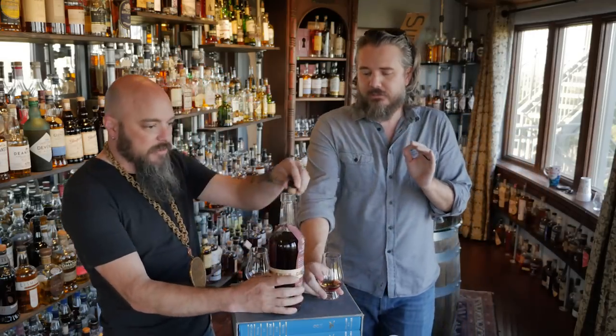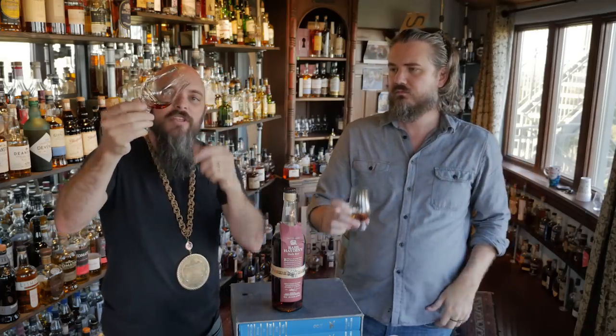Yeah, look at the color on that. It looks like tawny port. Not aged in port barrels, but actually pouring port in here. This has the color of tawny port. Okay, so there's not port barrels. No, it's actual port, actual port dumping into that.